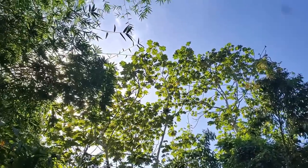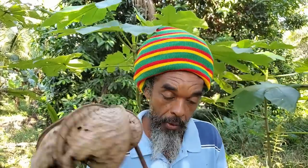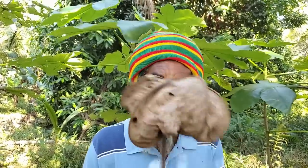How tall does it grow? This tree can grow upwards to 50 feet, 70 feet tall up in the air. And it can be between 2 feet up to 3 feet wide. So it gets pretty big. Yeah, pretty big.